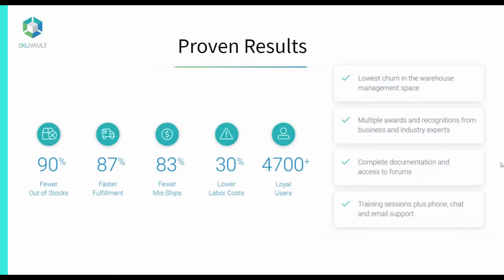A couple of those check boxes you can see here is that we do have the lowest churn in the warehouse management space, complete documentation and access to our client forums and our support team, and again, training sessions with phone, chat, and email support. So we really will be holding your hand every step of the way as you implement this solution, and with our fantastic partners, we'll get you the best in class in each portion.